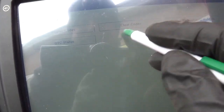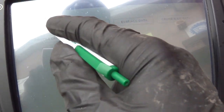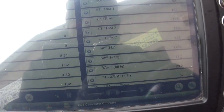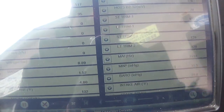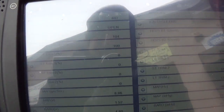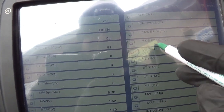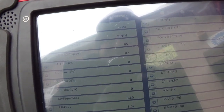Look at the fuel trims. Oh, so we have 128s here. It's still in open loop, so let's get into closed loop first before bank one sensor one's at 100 millivolts. Since bank one sensor, I think two sensor one's still low, so no big deal.